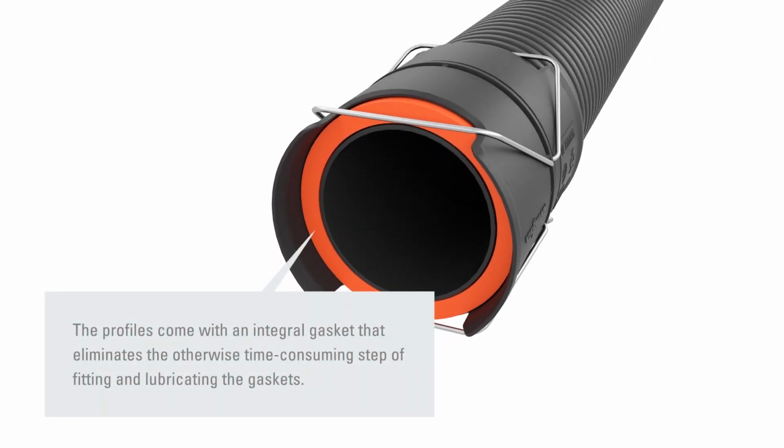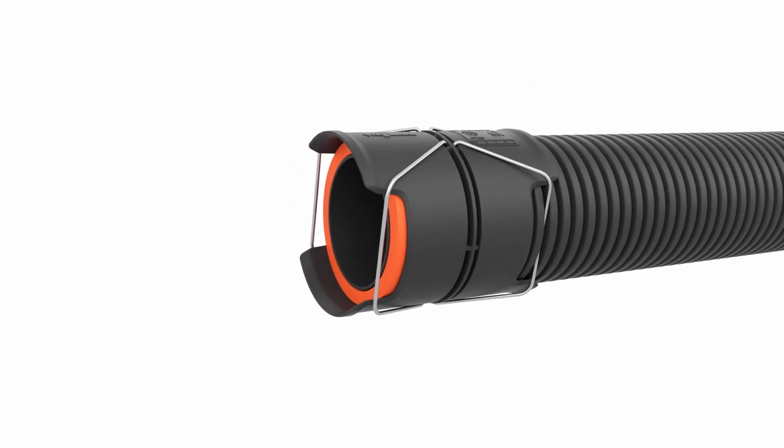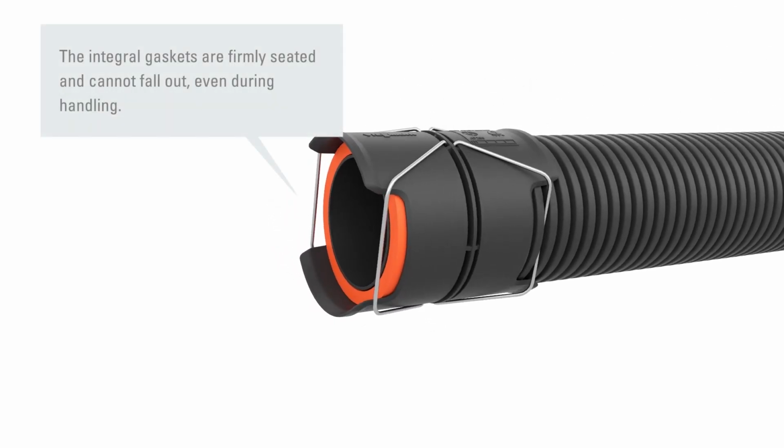And the click also tells you that everything is a true fit. After all, every part comes with an integral gasket that has been fitted at the factory, saving you laborious manual work. The gasket is firmly seated in the profile and cannot be lost.